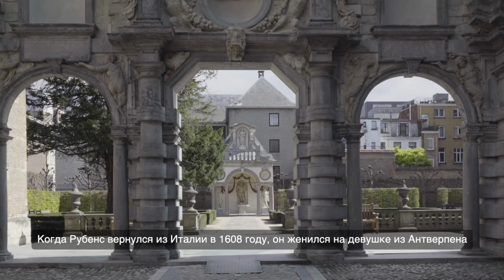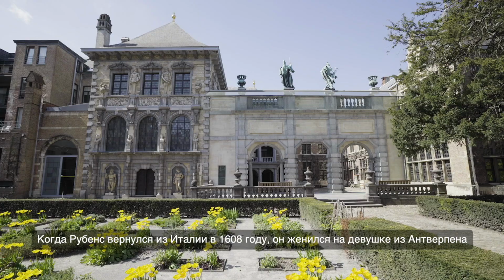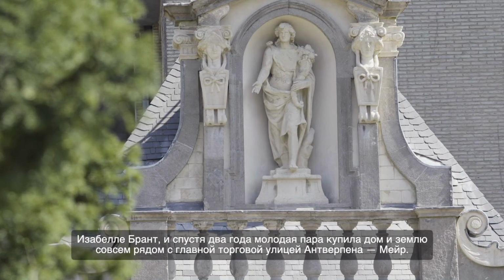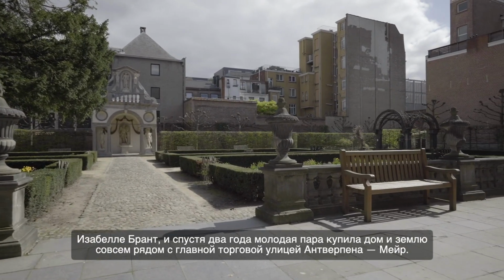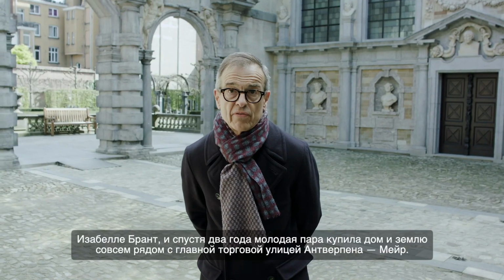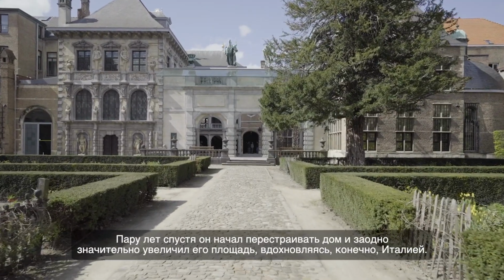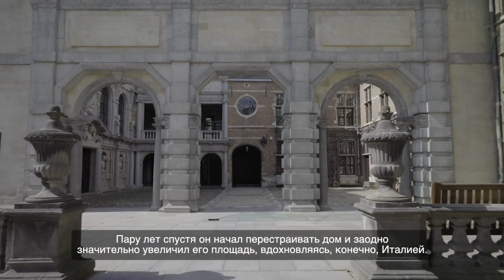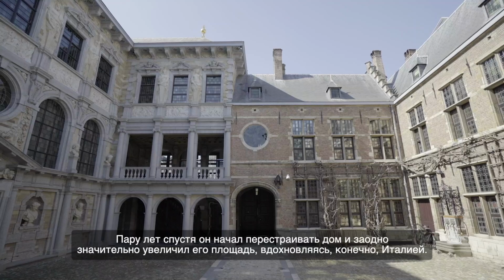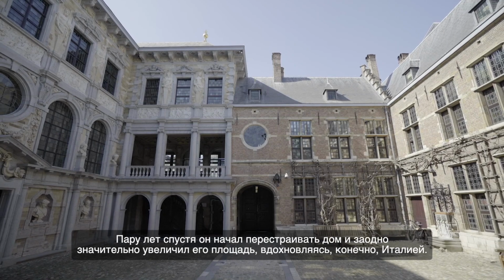When Rubens came back from Italy in 1608, he got married with an Antwerp girl, Isabella Brandt. And after 2 years, the young couple bought a house with grounds very near to the most important street of Antwerp, the Meir. A couple of years later, he started to rebuild the house, and he also significantly enlarged the premises. And for inspiration, he looked, of course, to Italy.